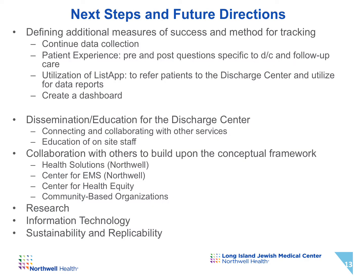So next steps and future directions for the discharge lounge would be defining additional measures of success and method for tracking. We'll continue to collect data. We'll create dashboards and patient experience pre and post questions specific to the discharge and follow-up care. In addition, we want to continue to collaborate with others to build upon the conceptual framework that exists.